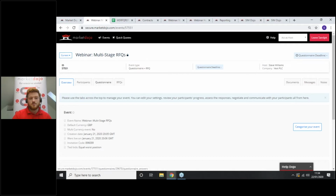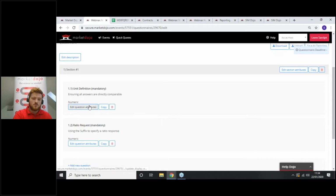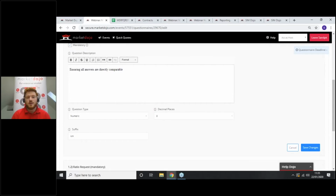So if I go to my questionnaire and edit this, you can see here I've got two questions within the questionnaire. The first one I've used for kind of its standard practice. So if I edit the question attributes here, this is just a way of ensuring that all answers are directly comparable. So we do have some instances, particularly when measuring distance. We have UK suppliers and US who measure in miles and everyone else measures in kilometers, or maybe you've got a mixture of both. This is a way of guaranteeing that everyone's singing from the same hymn sheet, essentially.